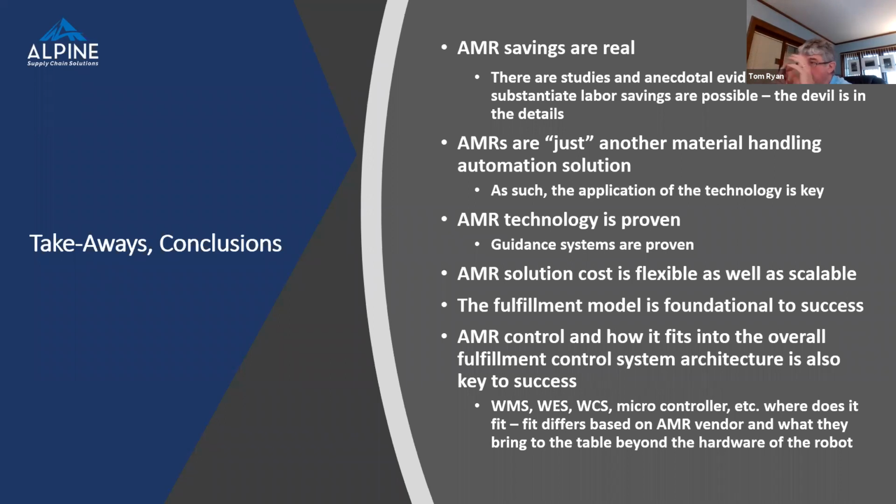AMRs are, in many ways, just another material handling solution. So application of that technology is key. You heard Michael and I talk a couple times about the devil in the details. How does it fit? How do I treat it? I've talked about, yes, it's another material handling automation solution, but you know what? An operator on a fork truck is a material handling solution. Maybe you think of these things like they're operators on fork trucks, only they have different assignments.